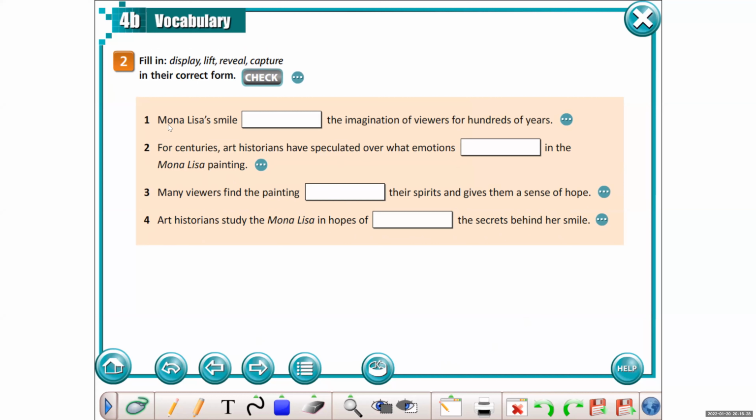Lucy, next one. Mona Lisa's smile displays the imagination of viewers for hundreds of years. Which word is used? Displays? No, no, no. Here it is capturing the imagination, right? Captures, yes, but it's for hundreds of years, so it continues: has captured the imagination of viewers for hundreds of years. That's the correct answer.